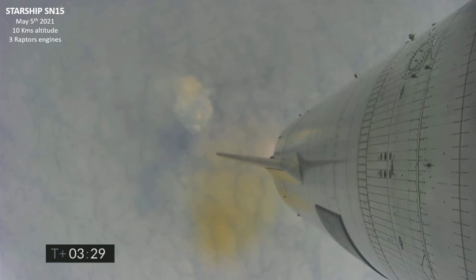Coming up on 3.5 minutes into flight, we're approaching the 10 kilometer altitude. We'll begin to hover here. We've had engine number 2 shut down on time. We'll now be moving into the hover with 1 engine. And then in a little bit, we will begin the flip over to horizontal position and begin our descent. But hopefully a ground camera will be able to bring us live views of the flight.